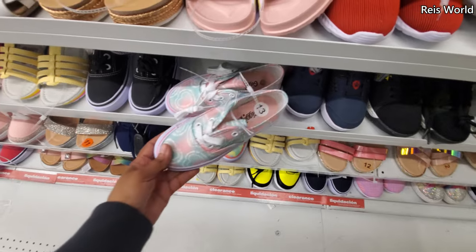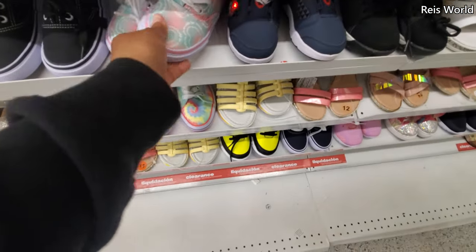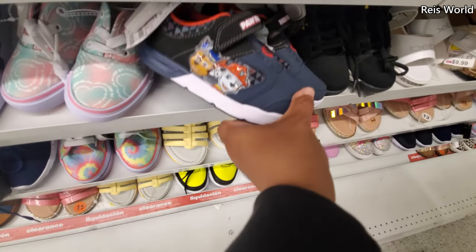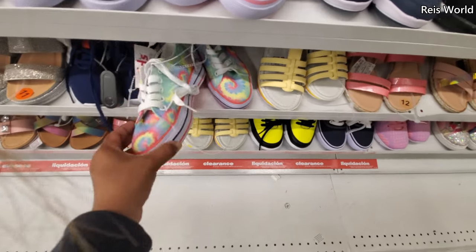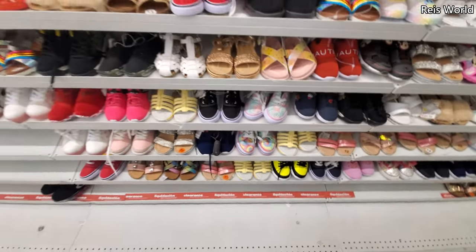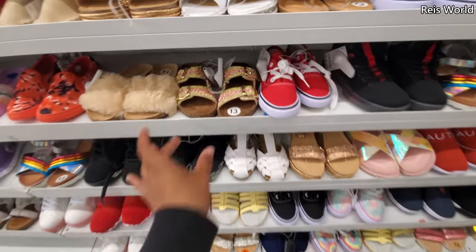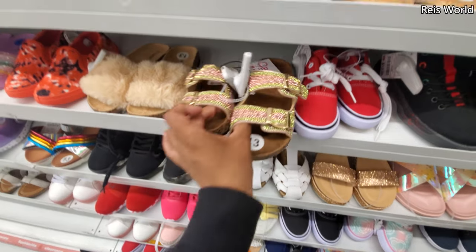This is cute too. A little star print for $8. Is that Lightning McQueen? Who's that? Oh, Paw Patrol's gonna light up. $16. And those are $12. Oh, I love those. I could find my size. Look at that. $11. My goodness.